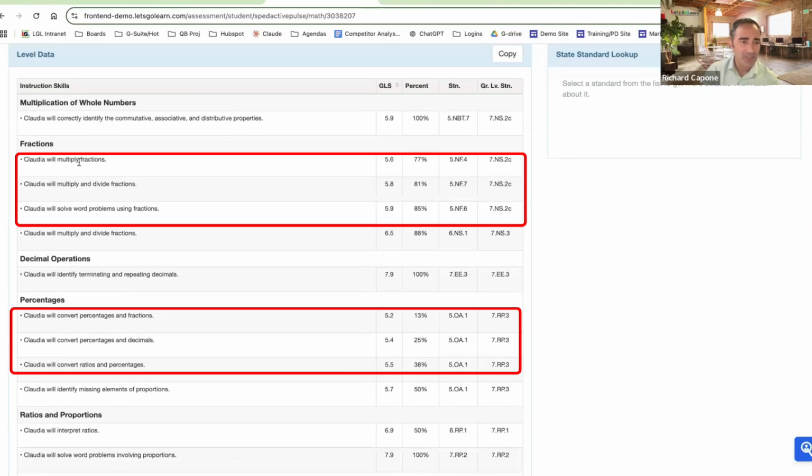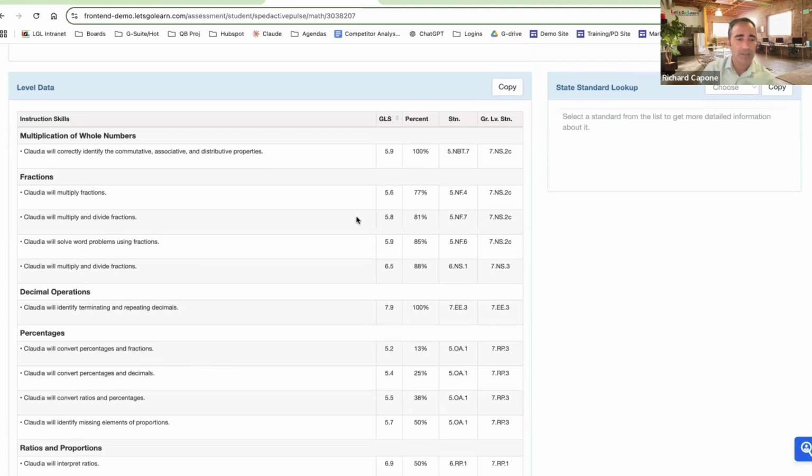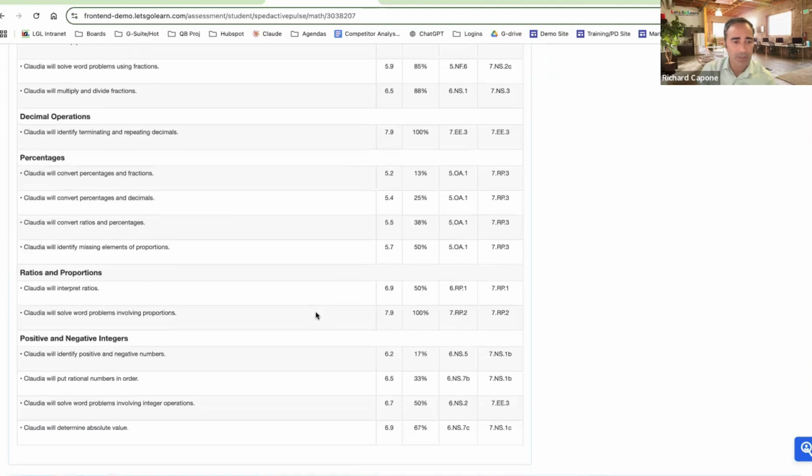So now I start to see these are the goals. I would probably choose these three goals here and maybe some percentages as well, these three goals. Maybe those are the six next skills and concepts I would work on, right? So it's right there for you. That's what's really powerful. I can copy those, put them into my IEP documentation, and so on and so forth.